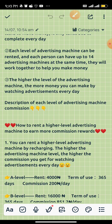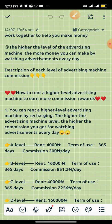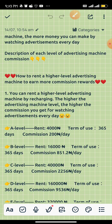Description of each level of advertisement machine commission below. To earn more commission reward, you can rent a high level advertisement machine by recharging. The higher the advertisement machine level, the higher the commission you get for watching advertisement every day.